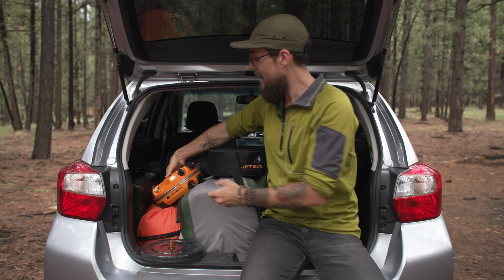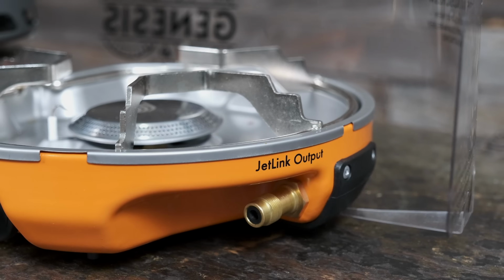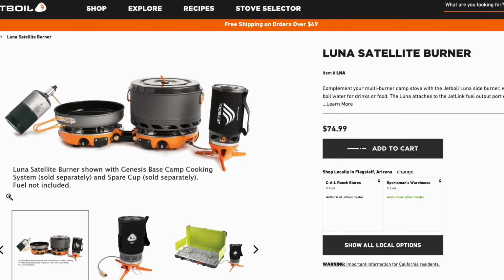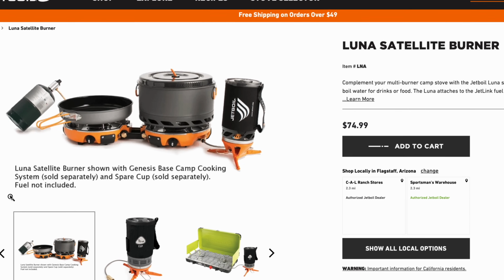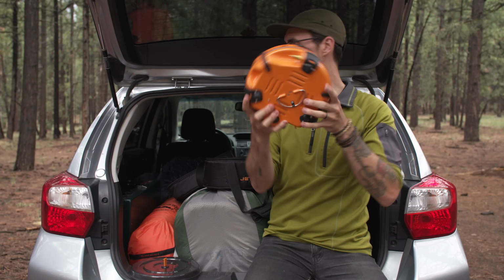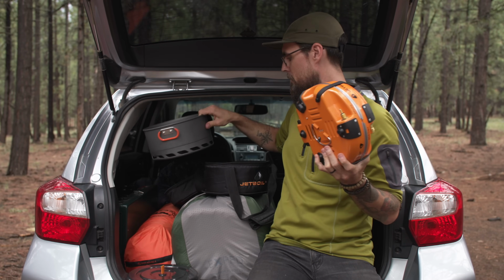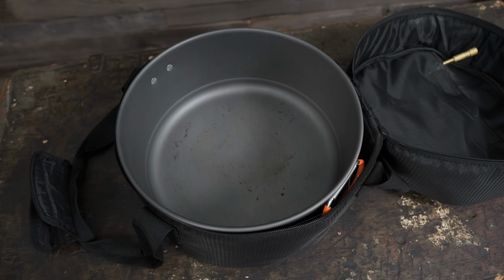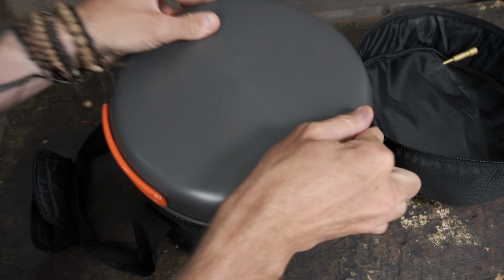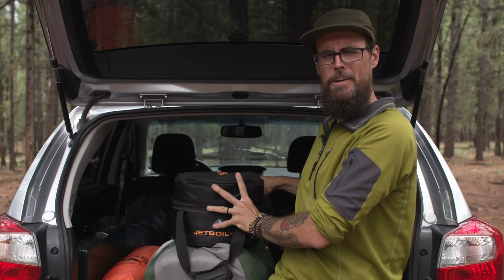And it also has what they call the JetLink output. So you can actually hook another Jetboil burner to it to say, make coffee or maybe put another pot on, so you have 3 burners. So I just really love how compact this system is and how it all nestles down within itself, and it's ready to go. It's nice, it's compact, it's super efficient on fuel.